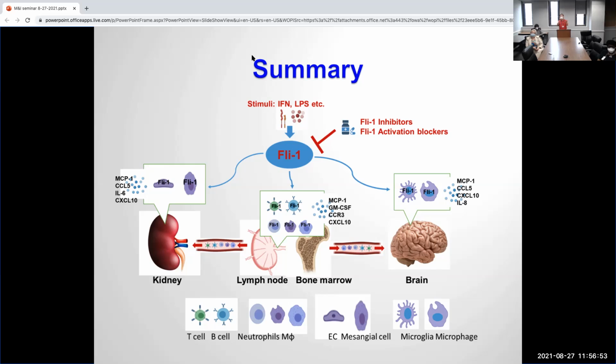If we figure out which kinase is involved, we can target the kinase, block its activation, and then maybe somehow have a therapeutic effect on the disease.